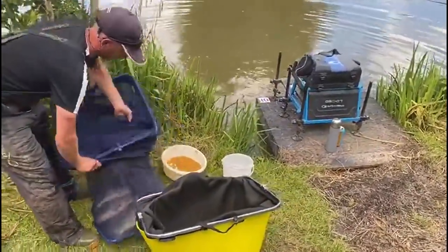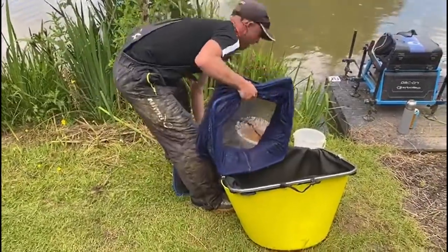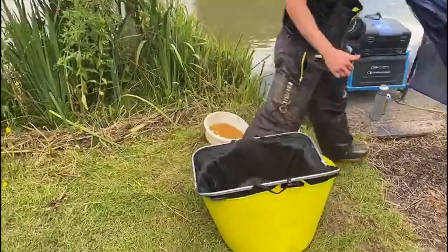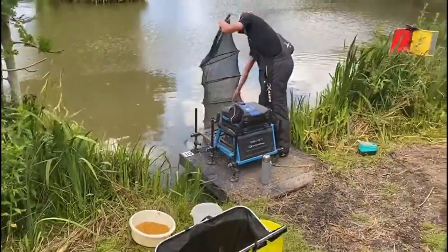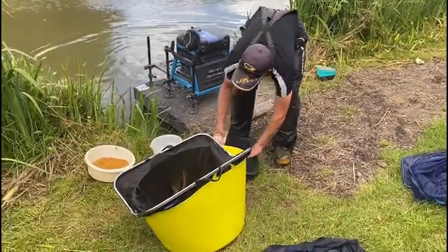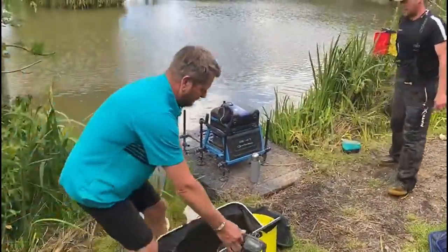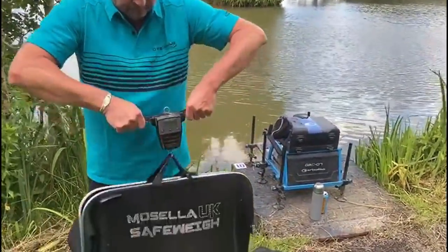Nice mirror in there, it's a scaly one. Yeah, one skimmer in the others, lads. Whack it on top, be alright. There's only one. Complimentary skimmer. Make a difference. Yeah, you never know. Come on, well done. You lost many? No.